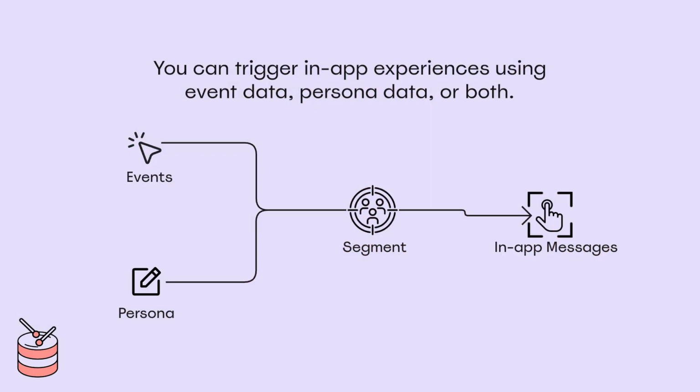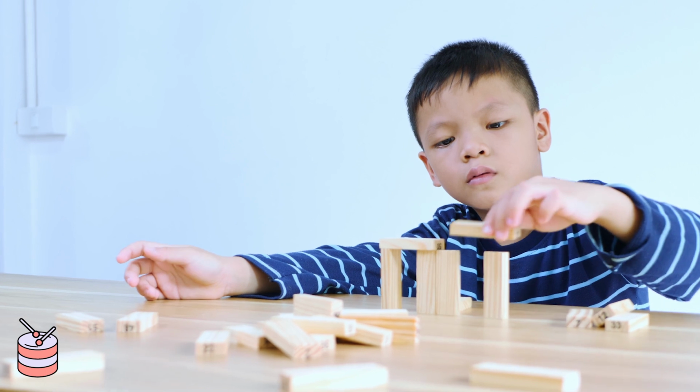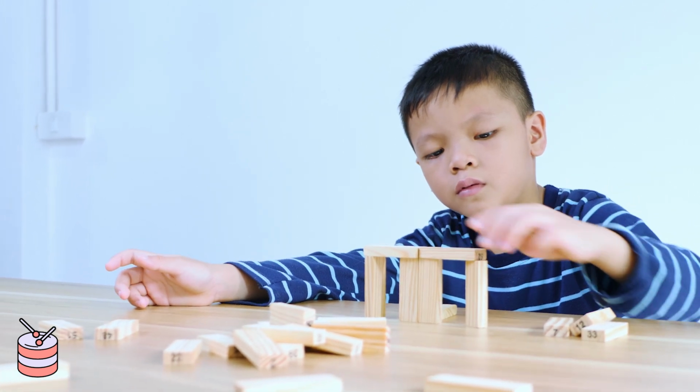Now, depending on your product, you can trigger in-app experiences at this stage of the onboarding process using event data, persona data, or both. Now, let's go deeper into each of those examples. In-app experiences work best when a user can perform the set task right then and there, instead of waiting for someone else to do it for them. So in the email marketing example, to verify one's sender domain, the user has to leave the app or seek someone else's help. Therefore, before delivering an in-app message asking the user to verify the sender domain, it's worthwhile to get the user to do something quick and easy, such as importing an email list.